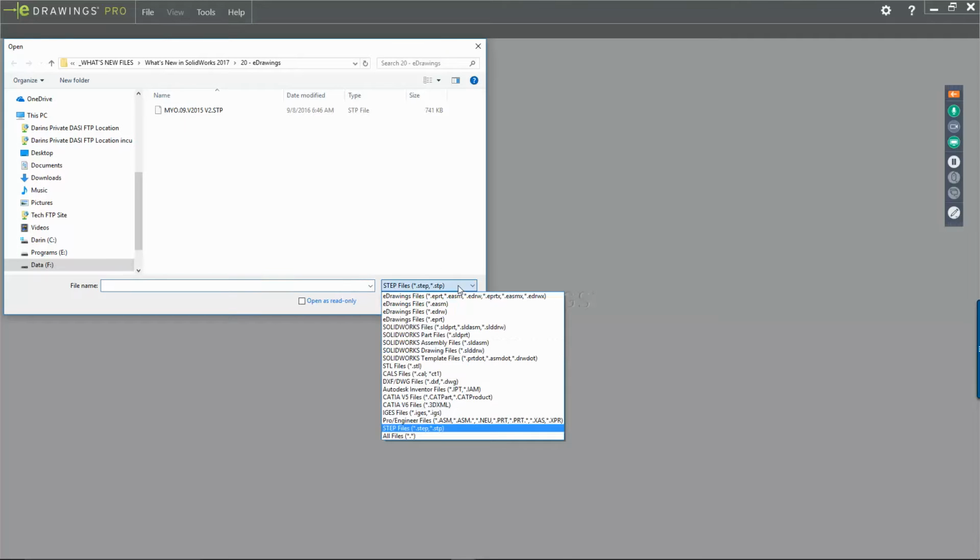When you're in eDrawings, File Open, again, is the way to go throughout any Windows application. But you'll notice in our file type list, there's several new ones. So we get into things like STL files, Inventor, CATIA V5 and V6, as well as IGES and STEP files. And these are all very, very popular.